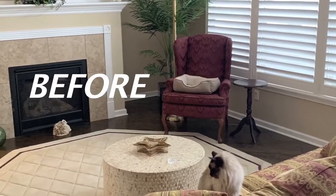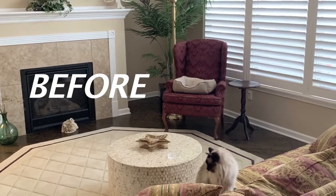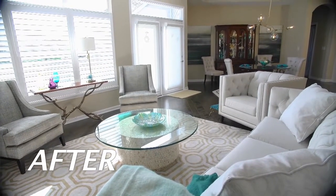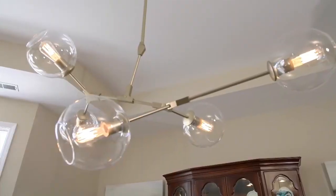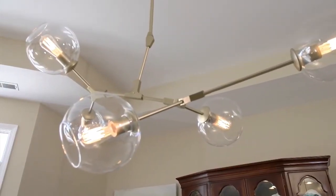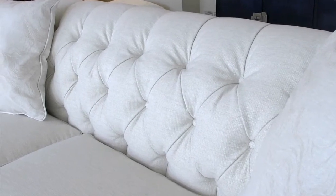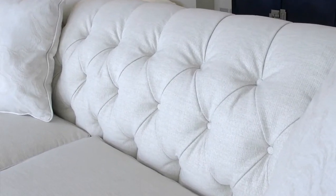Well, it was very traditional. She had dark colors and she knew she wanted to freshen it up and make it a lot more airy. When I met Nancy, she had fallen in love with this mid-century modern styled chandelier, and that really set the ball rolling. She knew she wanted a cream tufted sofa in the back that was high on her wish list. We sort of made a roadmap for her.